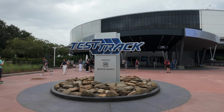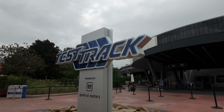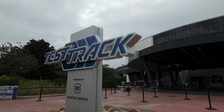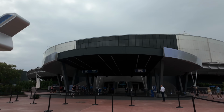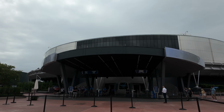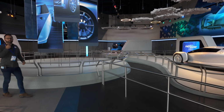Thanks, James. So, the new building and the new line. Everything has gotten a big overhaul. It feels very fresh, very modern. The old canopy is gone, and instead there's a new canopy that looks pretty sleek and will provide shade while opening up views of the classic World of Motion building. The logo, the signage, the canopy, it's all just cleaner. And that clean look continues as you enter into the ride building itself.